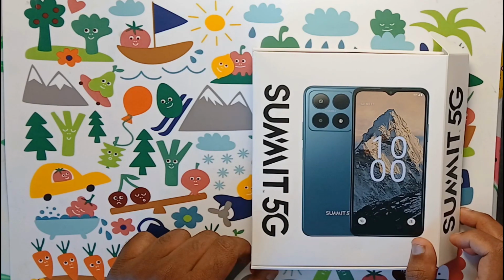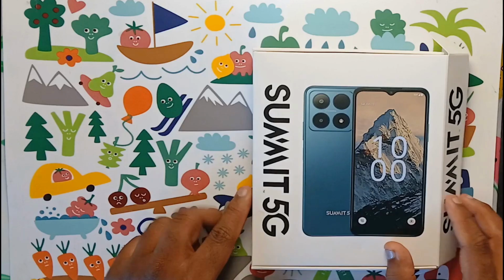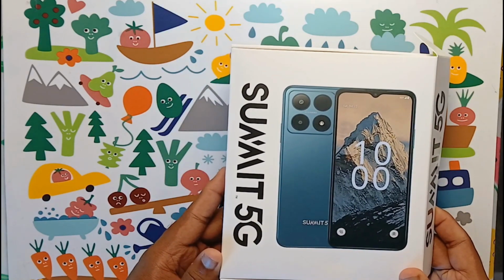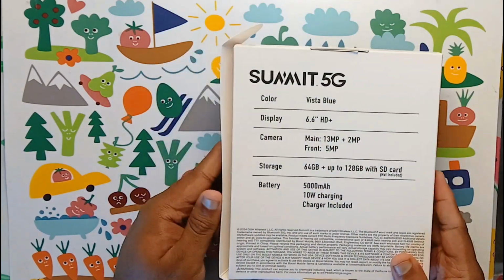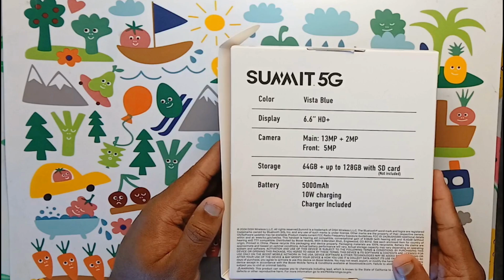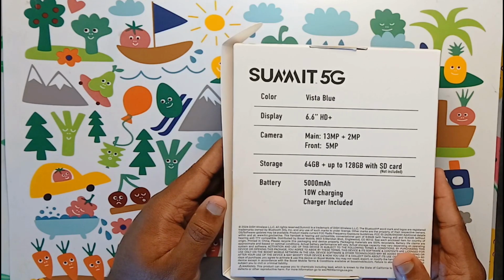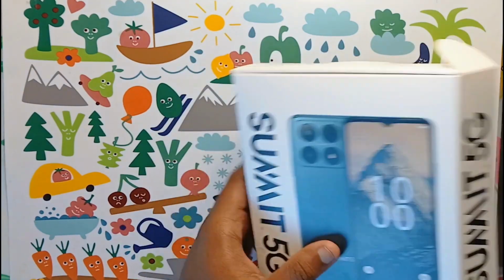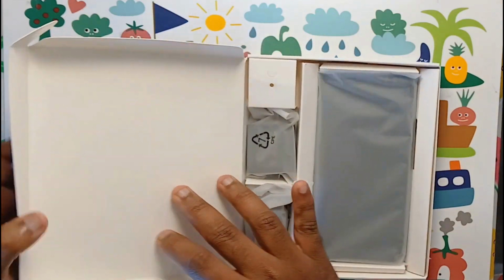And initial impressions, I like the box. It's very minimalist, very straightforward. There isn't a lot of fluff here, just exactly what you need. The logo, I like the text of the logo. The box is just really lightweight. And as you turn the box around, you'll see some of the more important specifications, like the 6.6 HD, 13 megapixel camera, and then a 5 megapixel front camera, 64 GB storage, an impressive battery life.